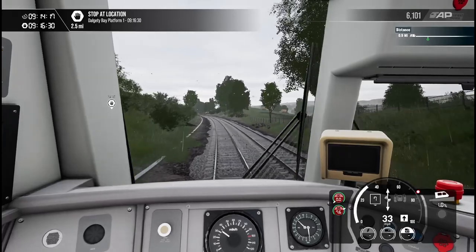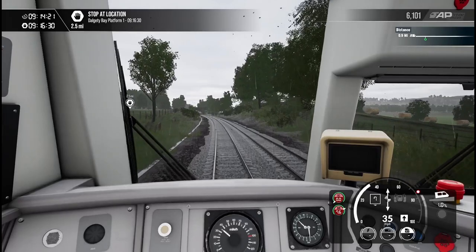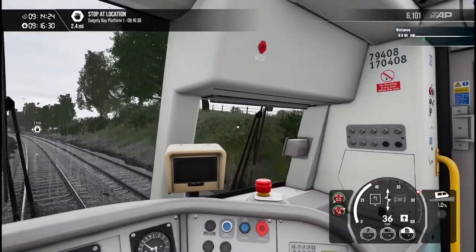65, 75 now. Got the throttle open all the way. Ooh, some nice hay bales there.